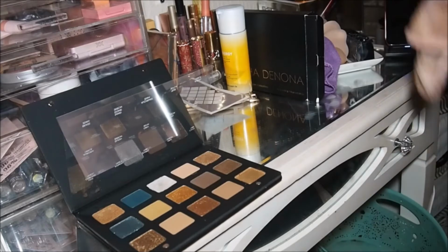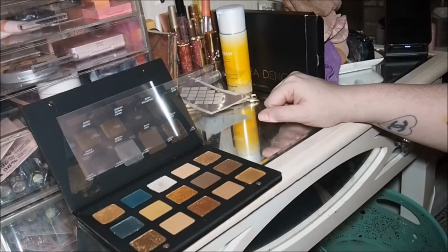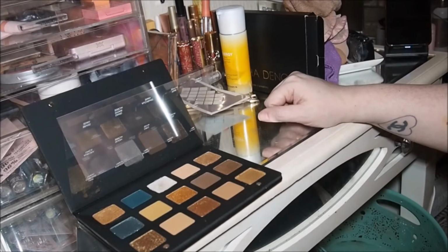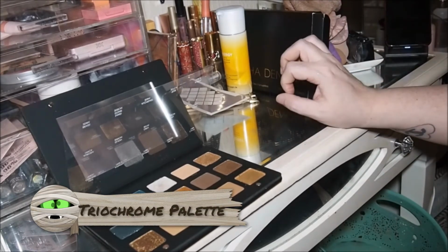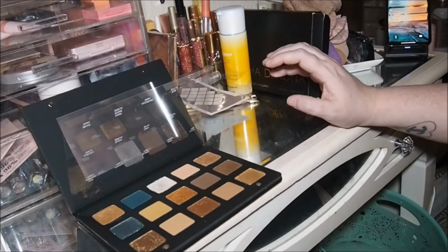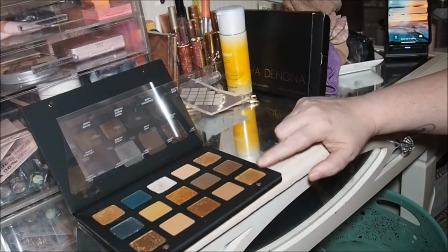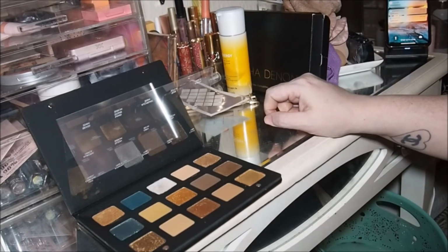I'm getting another one, which is the, what's it called? Natasha Denona. Is it Chromia or something like that? The one that's got the multi-chromes in anyway. I'm getting that for Christmas and my birthday off my mum. So yeah, I'm really, really looking forward to having that. And then I'll have 2 this size. And I'm thinking about getting the Metropolis palette for myself.